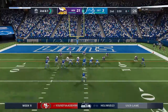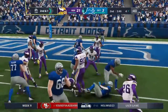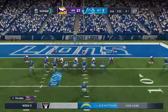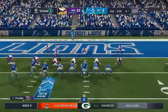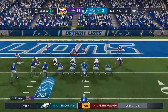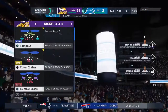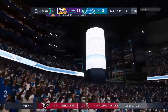It's a gain of 9. Brings up 2nd. Now a carry for Swift. And the stop will come inside the 5 at the 4. It's a 3-yard pickup, and that sets up a 1st and goal. 1st and goal at the 4-yard line. Here's Swift. And he will push his way forward down to about the 3-yard line. Only a yard that time, 2nd and goal.